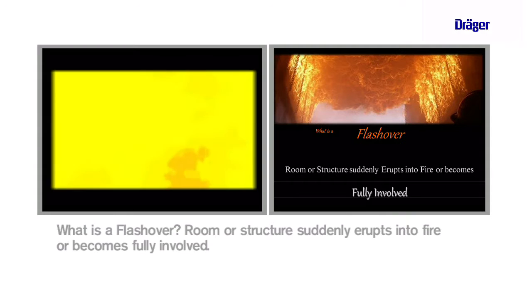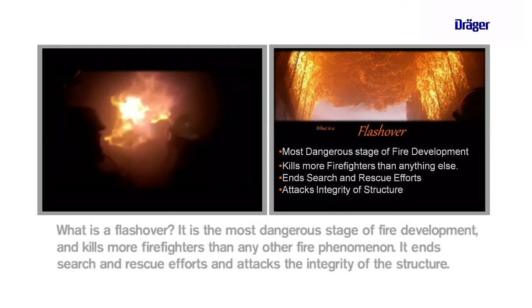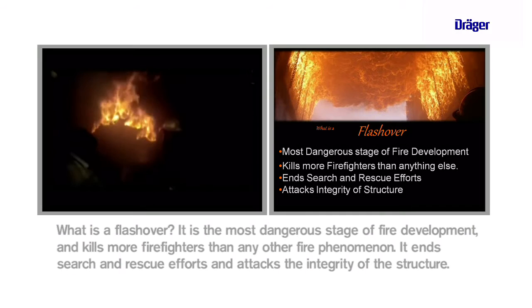Again, flashover is the most dangerous stage of fire development and occurs between the growth and fully developed stage and can happen in just a matter of seconds. I'll show you where this takes place later in the presentation on this time-temperature curve. Again, it's the fire phenomena that kills more firefighters than anything else. This year alone, there have been several firefighters seriously injured and killed due to flashover.